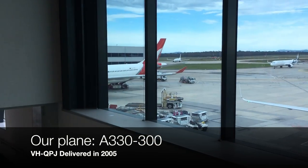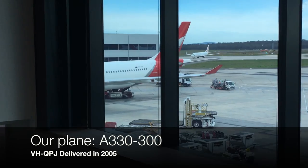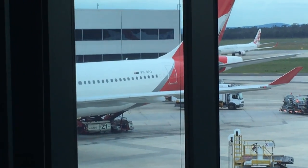The view of our plane from the boarding gate is not so great. Our plane is an Airbus A330-300. Soon, it's boarding time.